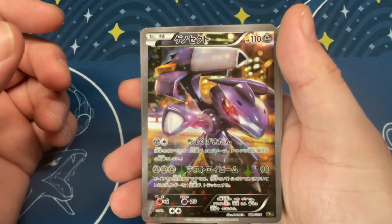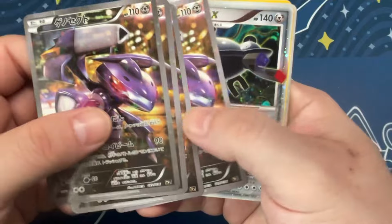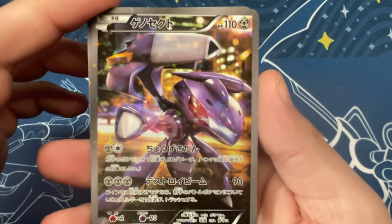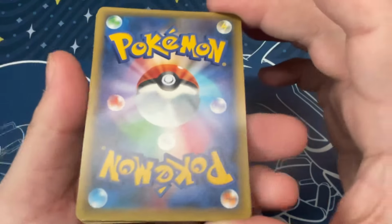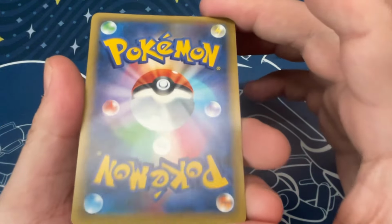CP5. Is this like the Legendary Dreamshine collection? I think that's what it is. 1, 2, 3, 4 copies of Genesect. Genesect's been hanging out in the city. That's a pretty sweet card. I think Genesect's kind of underrated too. I think everything's underrated. I don't know. I could just be an idiot.